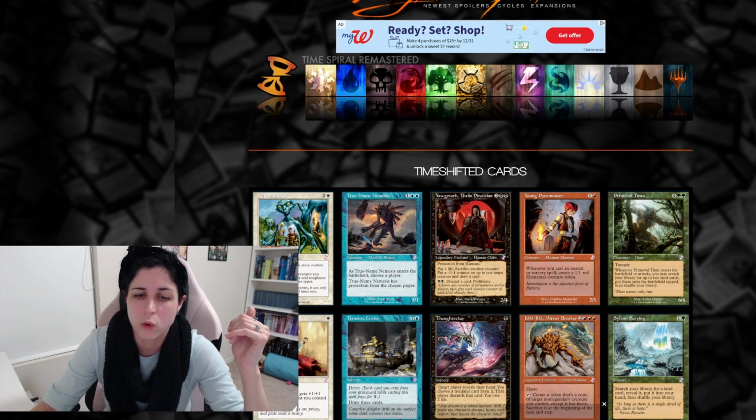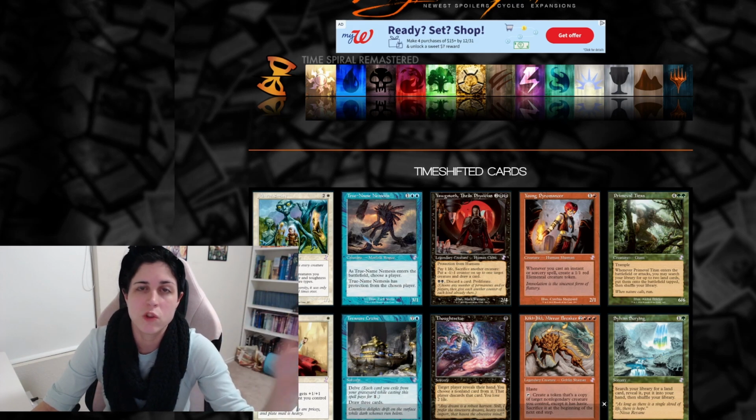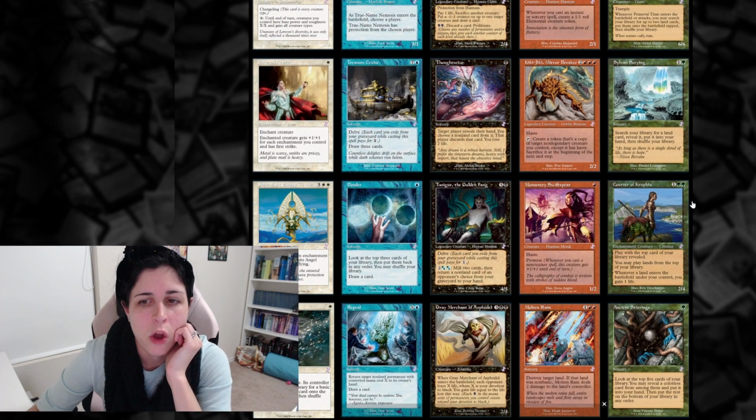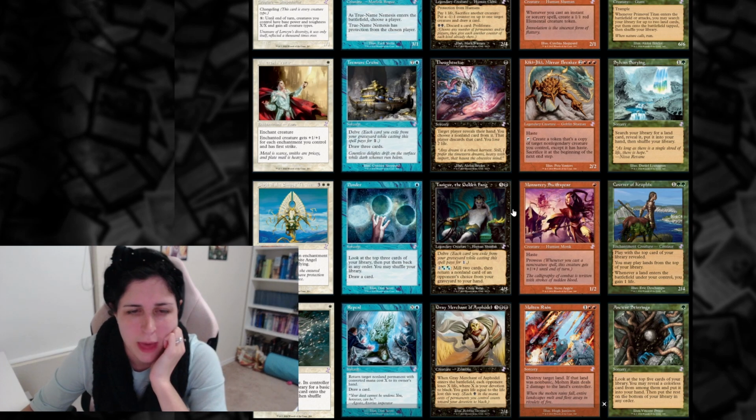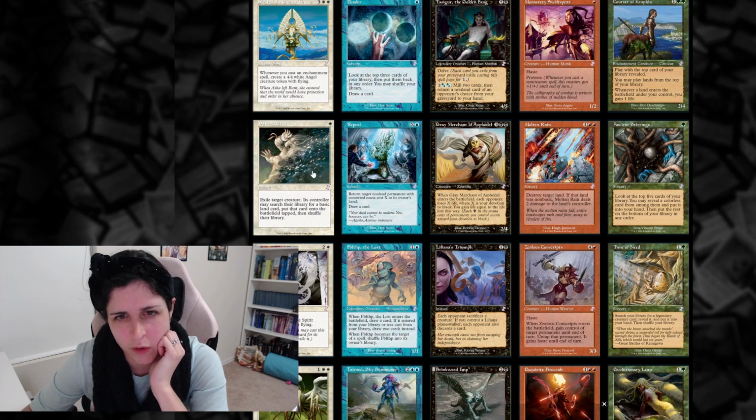Like the old school Thoughtseize art. This art is beautiful. I didn't personally need those cards, but they're cool reprints, you know what I mean? Courser, absolutely love it. I've gotten that. Ponder, this is a great reprint. This is not my personal favorite path, but it's cool.